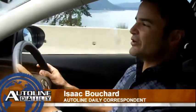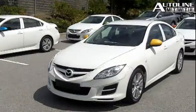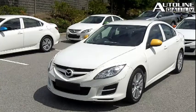I'm in the mountains outside of Vancouver, British Columbia. And as you know, Canadians drive on the left just as we do in the States. I'm in a right-hand drive car. But that's not the only unusual thing about this Mazda. This is an advanced prototype for what Mazda is calling their SKYACTIV technology.